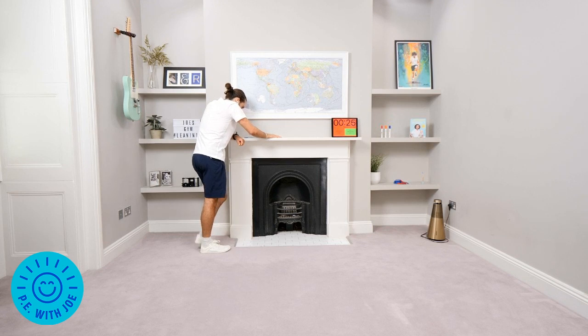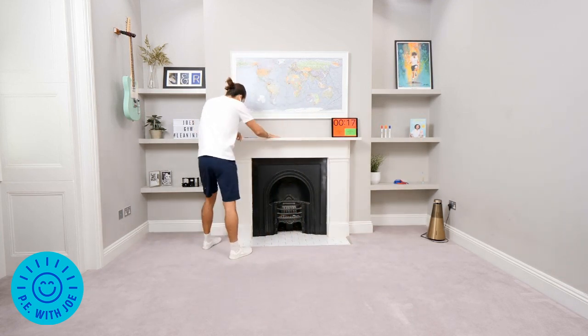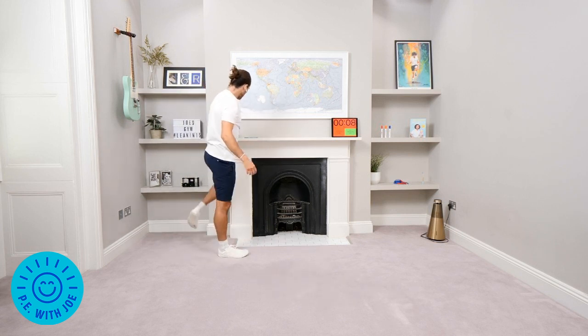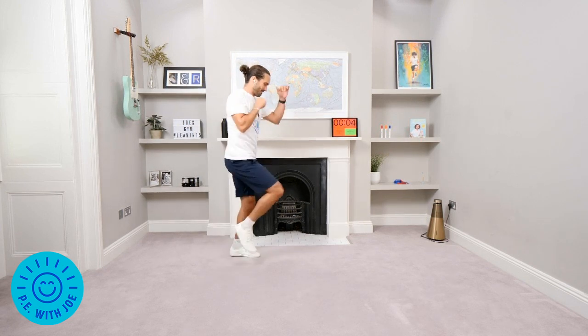Okay, we've now got another good one. Running and punching. So running and punching for 30 seconds, as fast as you can. Oh, Toby, you're making me work hard today. You're making me train, boy. Okay, so exercise number 7 is run and punch.